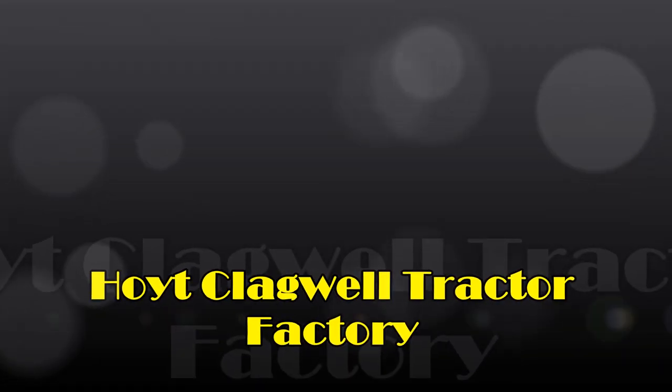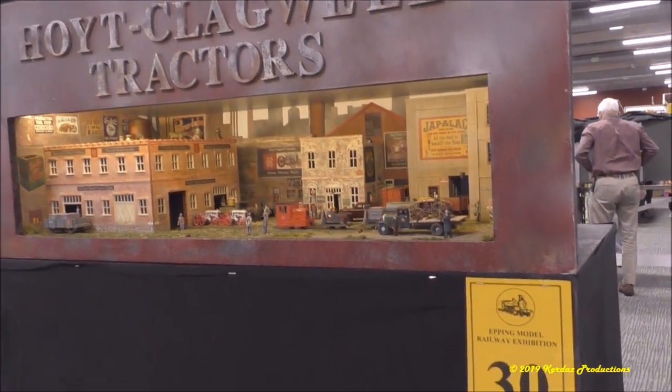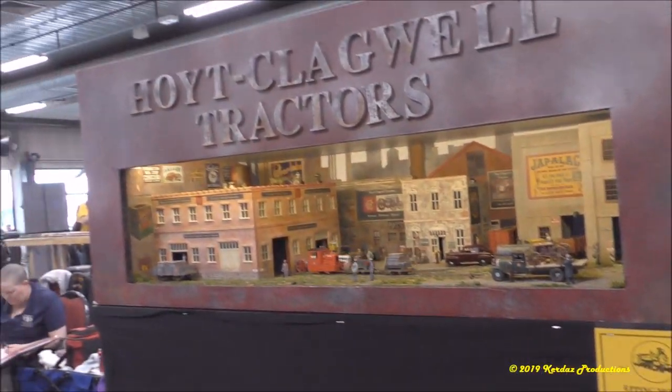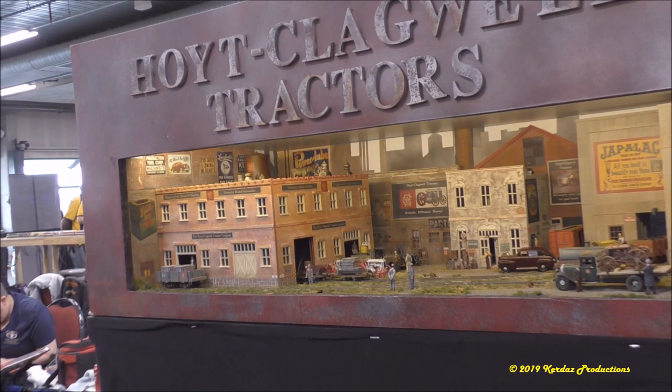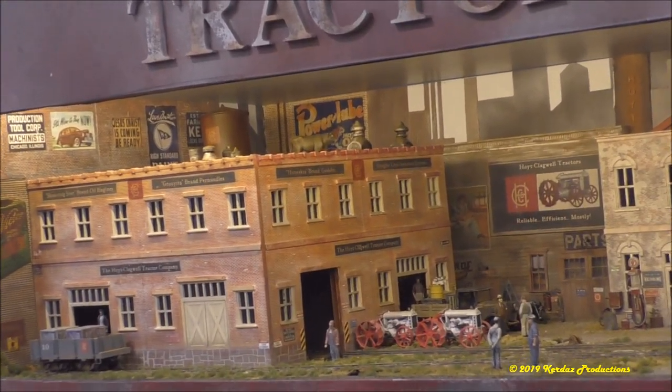Let's now have a look at Hoyt Catwell Tractor Factory, an ON30 layout. This is a freelance narrow gauge layout designed to fit a lot of railway in a small space. The layout was designed and constructed by Jeff Potter.